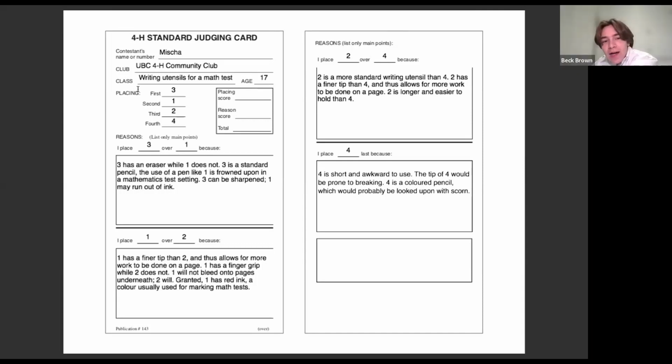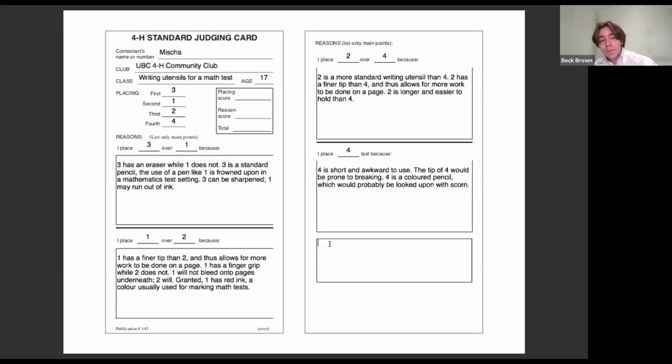I agree. When I was choosing these images, I decided that I would probably place it the same way, 3, 1, 2, 4. And I'll go over some of my reasons for placing the class in this order. When writing a math test, you often are prone to making mistakes and errors, and having an eraser is very helpful to erase your mistakes. So that was one of the things that stand out, and that's one of the reasons why I placed 3 above all the others.